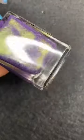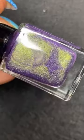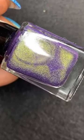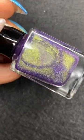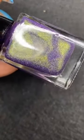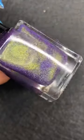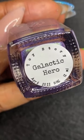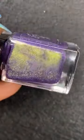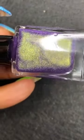So this is $12.50. Moment of silence. Just look at that right there. I can't even. So it's $12.50. Let's see if there's a cap on this. There is a cap, you guys. I'm going to say that this is going to sell out. There's only 100 of these to go around. And Bianca is starting a new series this month that is inspired by Toy Story. And I didn't even show you what this is. This is Galactic Hero. This is a purple to clear thermal with lime magnetic and holo.